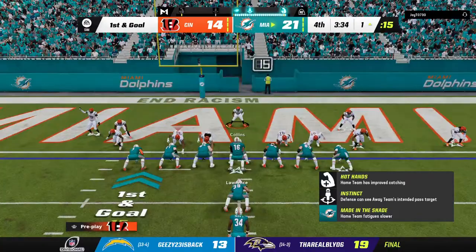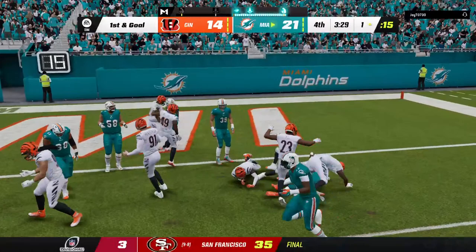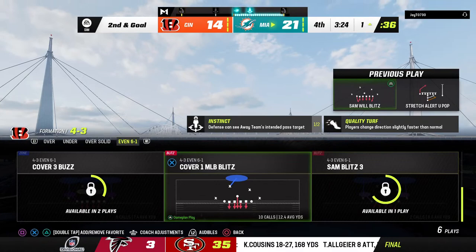Walker, no signal, and now they say he did not get in. He is stonewalled at the 1. No gain on the play, and it's going to be second and goal.